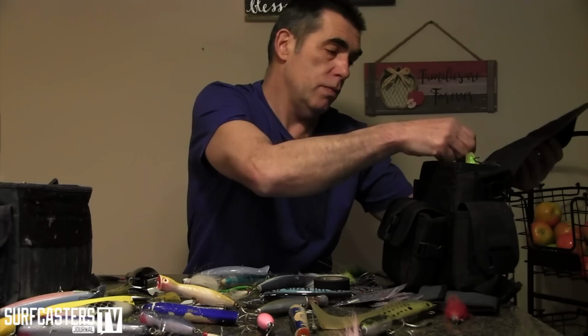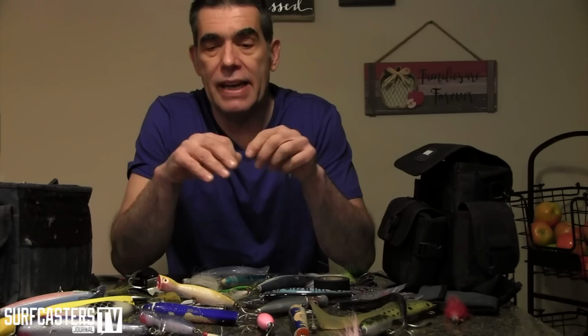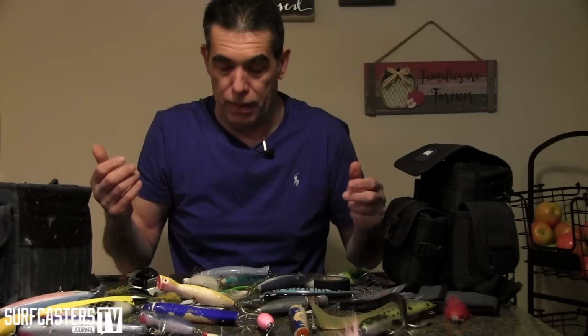I find that small needlefish obviously work, but so do Sluggos. I find Sluggos work when a sand eel bite is good. The thing about the sand eel bite, and with all bucktails, the trailer, to me, is important. A single trailer is always better than a bucktail bare. I always find it works better.